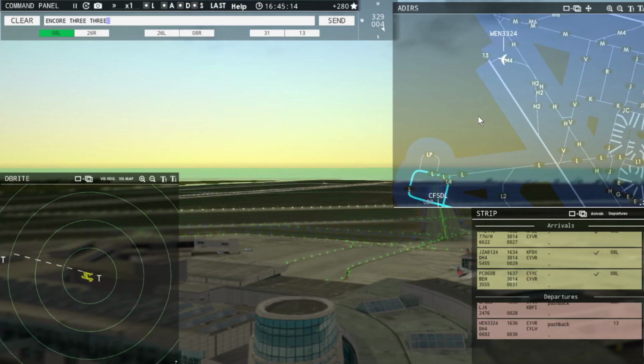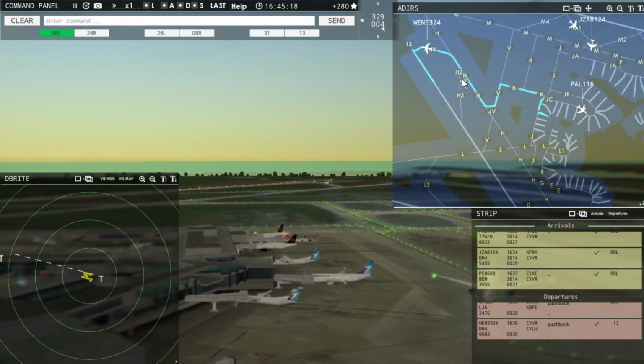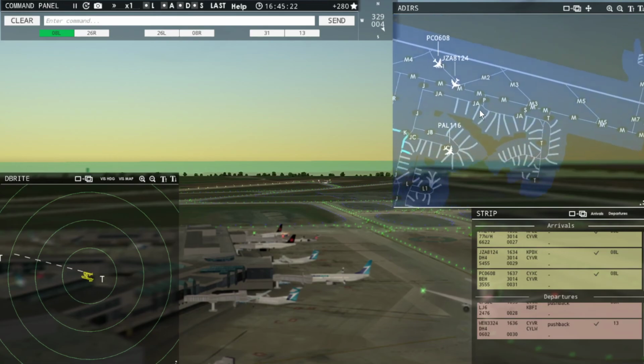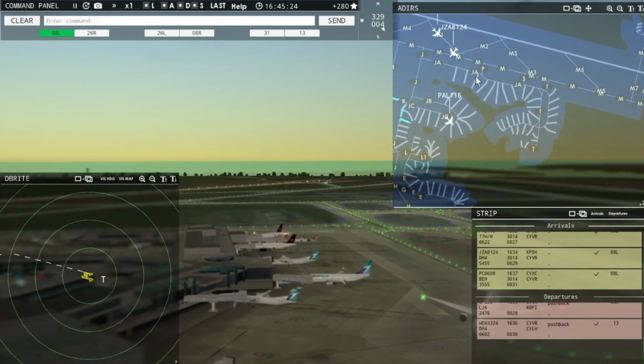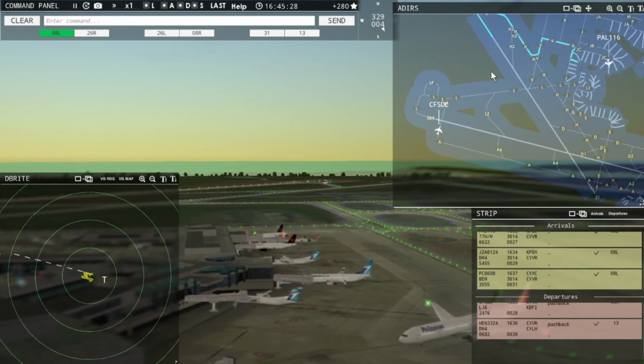Encore 3324, runway 13 clear for takeoff. Runway 13 clear for takeoff, Encore 3324. And he will be our final departure for this episode, is Encore.